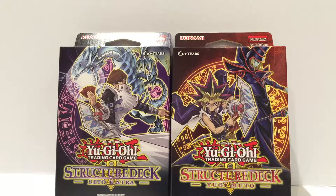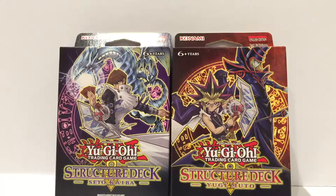We had the Mega Tins, which were Yugi themed and Kaiba themed. We had the Legends of the Pharaoh packs that came out, which was all about Yugi's cards, Kaiba cards, also Marik and Bakura, which they don't give us structure decks for those guys, but that's a rant for another time.